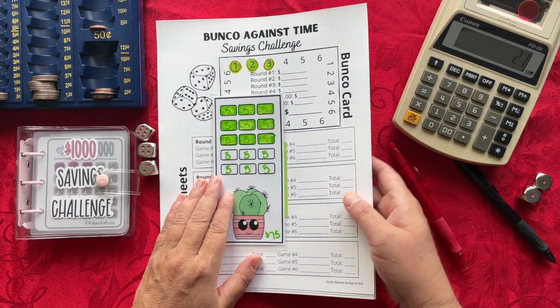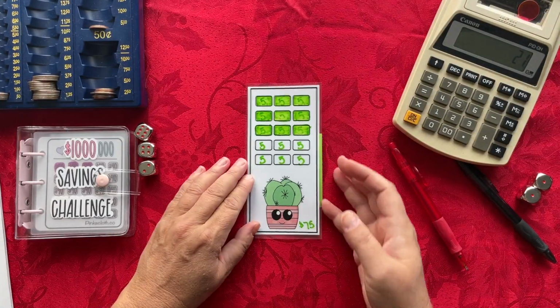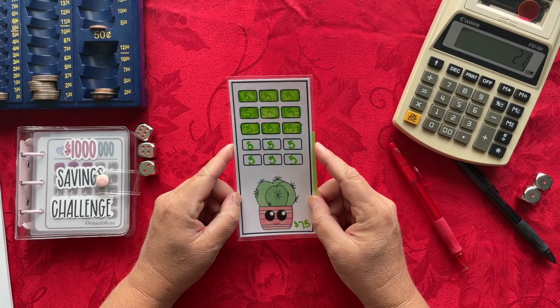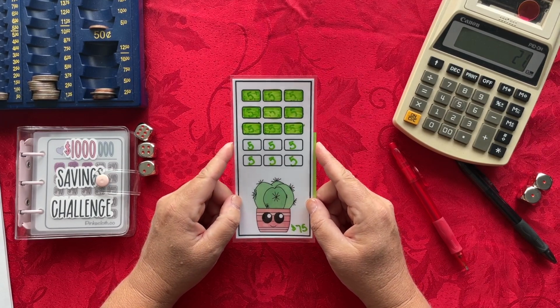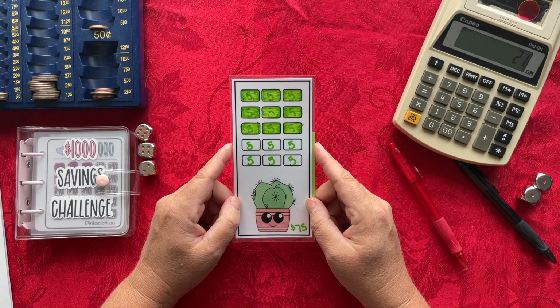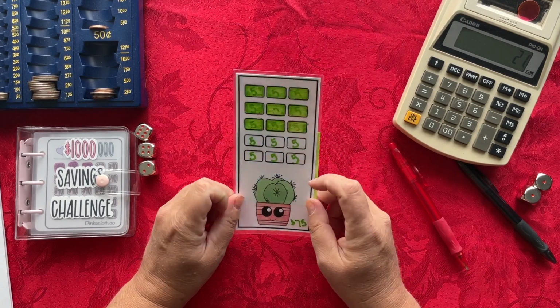All right, the next savings challenge, I'm going to go ahead and put this right here so I can focus on this. This one is called Watch My Money Grow. This is from Lisa Grateful Me here on YouTube, and this comes as a set. This is one of the challenges within the set that you can purchase on her website, in her Etsy shop at the Happy Mailbox Co. And you can get that, and these are a lot of fun.